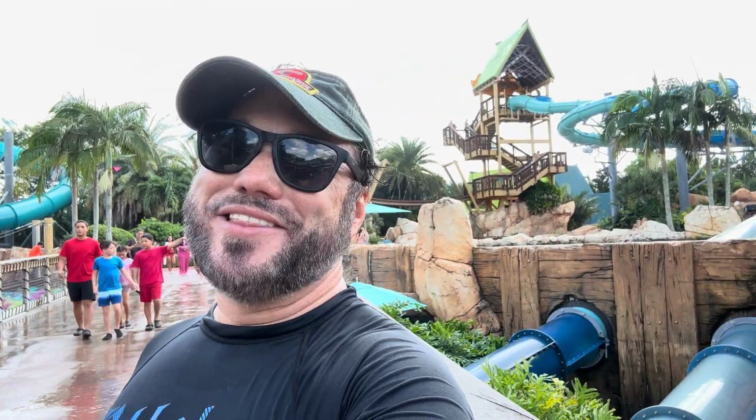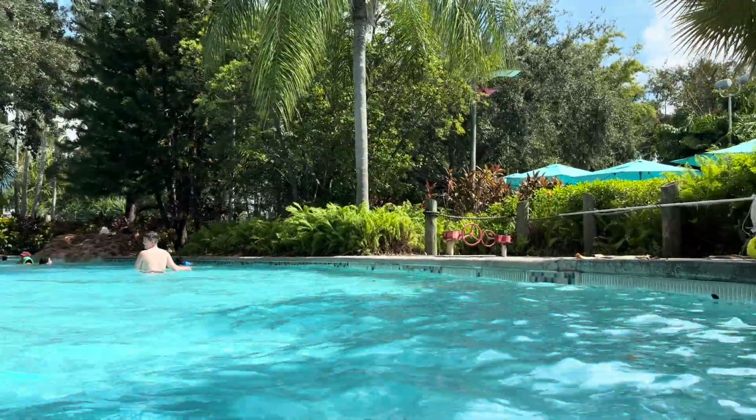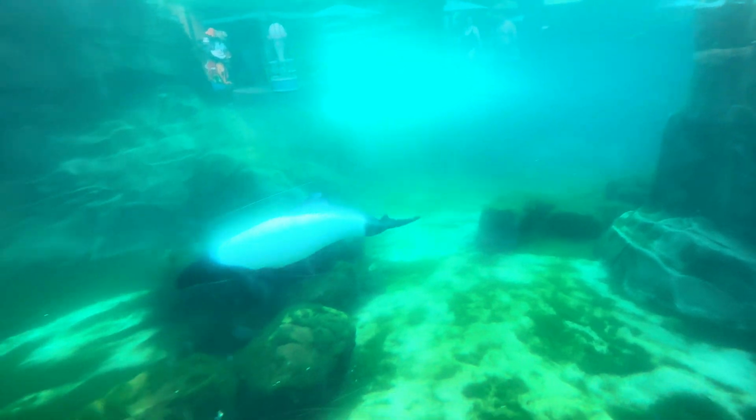Well, there it is, folks. A fun day here at Aquatica, SeaWorld's water park, and the best day this Monday, this last day of September. I hope you enjoyed getting a tour of the park with me. I hope you add it to your list when you take your vacation here to Orlando. It is definitely a water park worth going to.